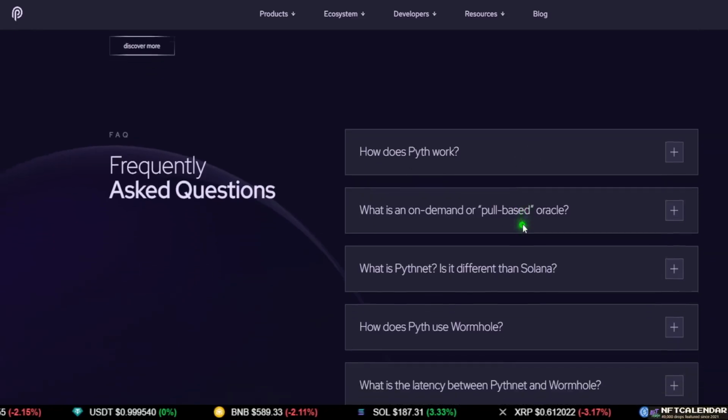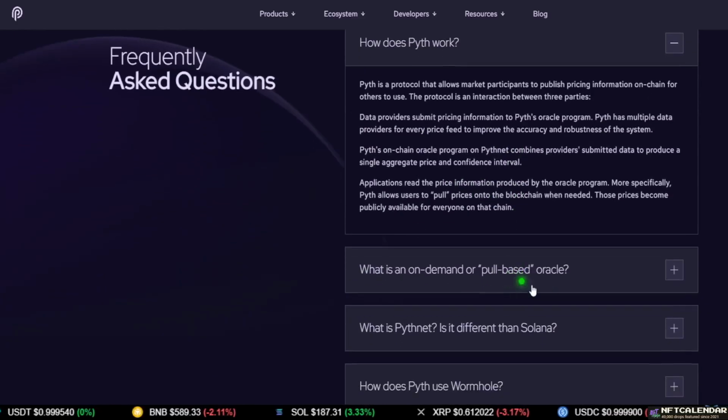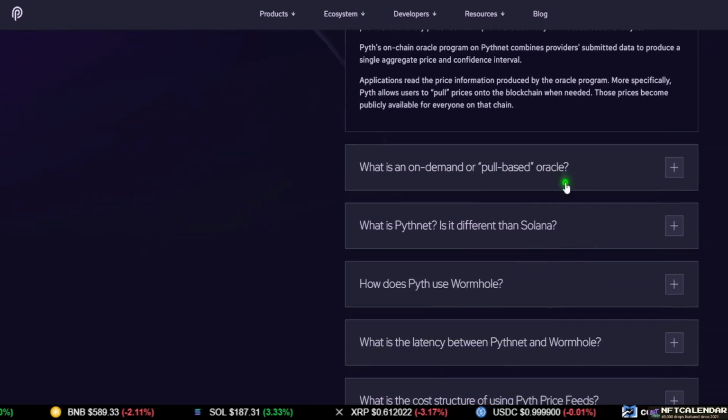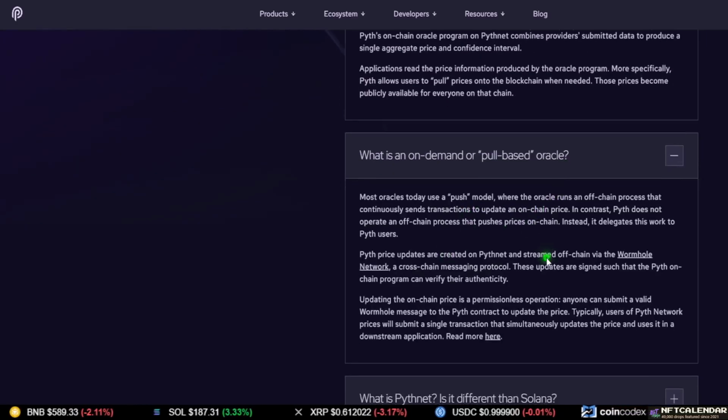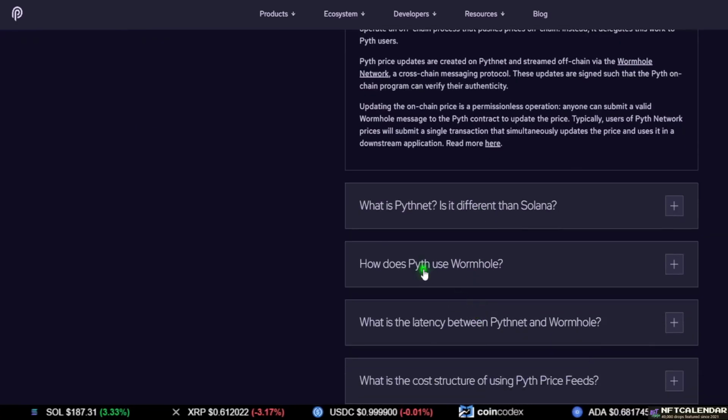So, how PYTH works, you can click away here and get some information. It's an Oracle, of course. We understand what that means at this point. What is an on-demand push model? You can read into the tech and exactly how it works, but really it's a data feed that enters the smart contract.